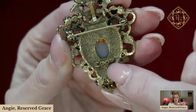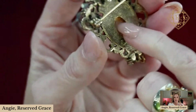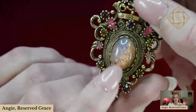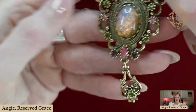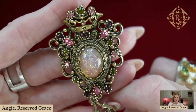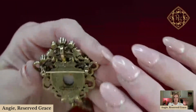There's your Sarah Coventry right there. What you're seeing right there is a little bit of the glue from the cabochon. Nothing to worry about. It's actually probably the gold leaf in here that's showing through. And there are your details on it. All of your rhinestones are set, sparkle, faceted, very pretty piece.